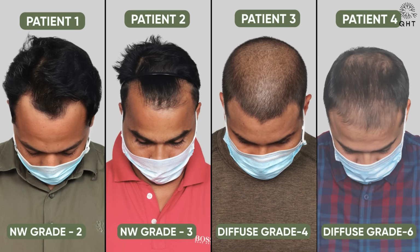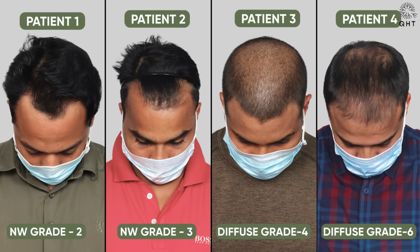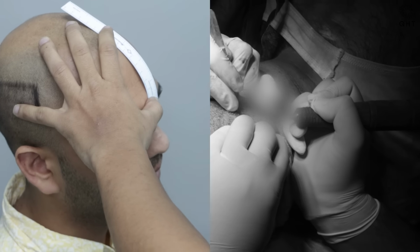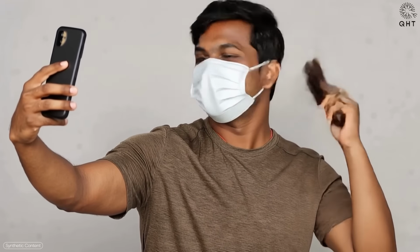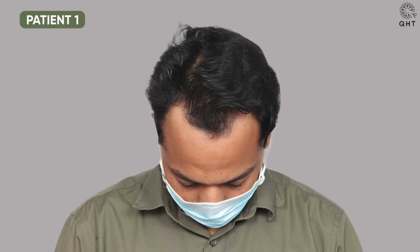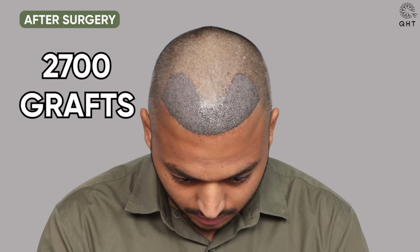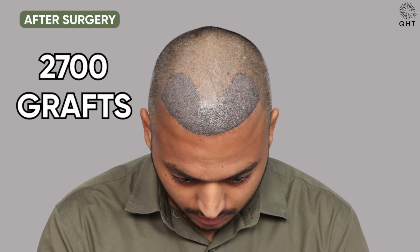Each of these 4 patients began their hair restoration journey at different stages and grades of baldness. Yet today, all of them stand as powerful examples of how the right planning, precision, and technique can transform not only appearance but also confidence. Patient 1 started his journey with Norwood Grade 2 baldness, an early-stage recession primarily affecting the hairline and frontal zone. With 2,700 grafts, his transformation was quick and natural.